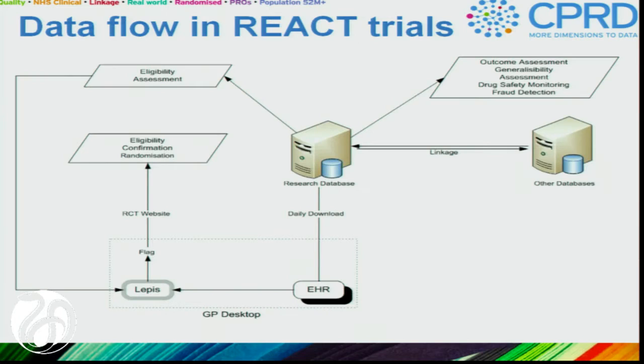So that's the model. And this is a slightly more complex graph where you basically can see the same, but in a more schematic way. You have the electronic healthcare record in the middle, on the bottom. That's where the action is. The clinician enters data. For the trials, we have implemented a system where there's a daily download to us, where we can then screen patients.